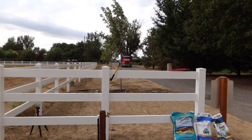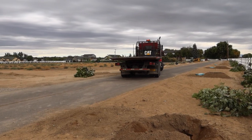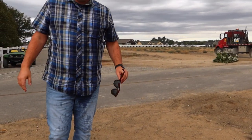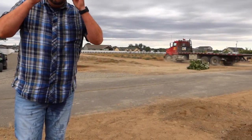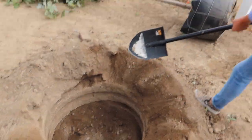Looks like the truck's here to pick up the skid steer with the auger. What was he gonna do? What happened to you? Forgot to turn the hose off before I undid it. I can be involved in this part. This isn't too heavy a work.